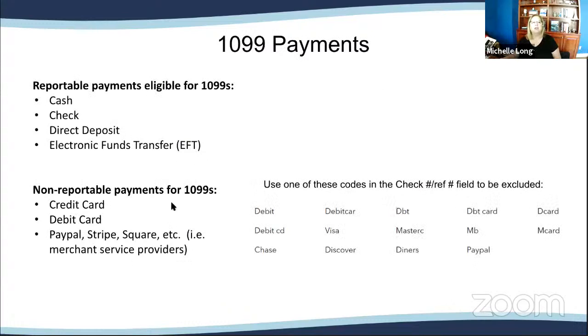That one right there. So this was several years ago. The 1099-K, like Dan mentioned, is reported by payment providers like PayPal, Stripe, Square, Venmo, Zelle, Visa, MasterCard. All these payment processors have to file a 1099-K. So your reportable payments only include things that you pay by cash, check, direct deposit, or an EFT. If you make any plastic payment, debit or credit card, or use some of these payment providers, those are non-reportable.